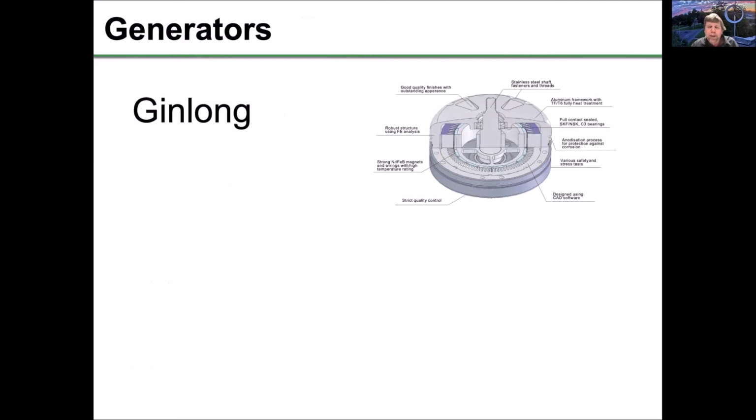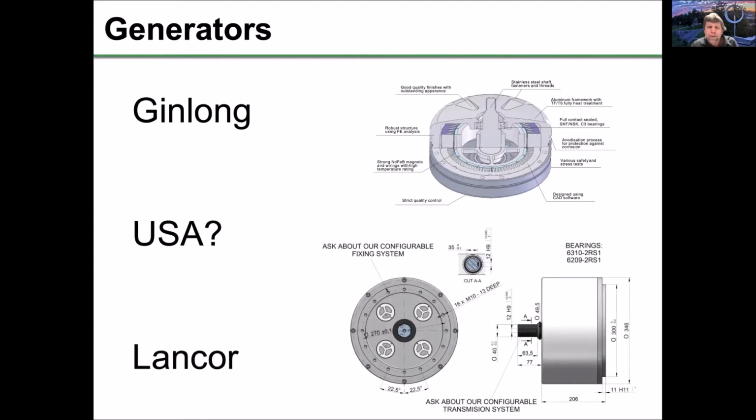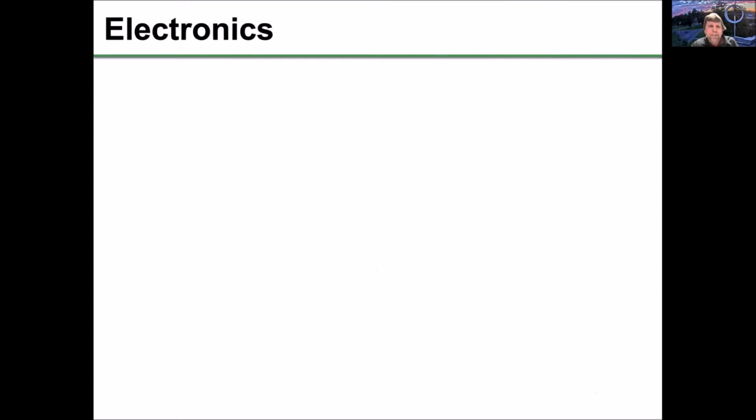So with generators, we started off with a Jinlong because I had some in my lab, but they don't make them anymore. So we looked all over the United States. We can't find a permanent magnet generator here at all. Eventually we settled on a unit from Lancor in Spain. So far, so good with them. Our contact is Eduardo there, and he's helped us a lot. That's our current baseline 3.5 kW machine coming out of Spain.